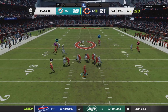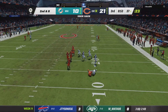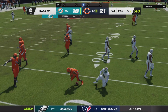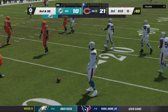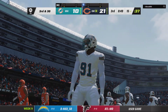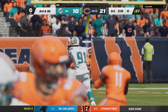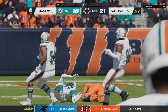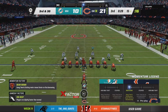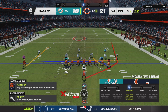Throwing on 2nd and 8, Fields. And a big loss here as he's taken down. Emmanuel Ogbah. He's the one who runs him down, and my goodness, that is just a disastrous loss for this offense. Back-to-back 9-sack seasons of Miami have firmly established Emmanuel Ogbah as the face of the Fins pass rush.